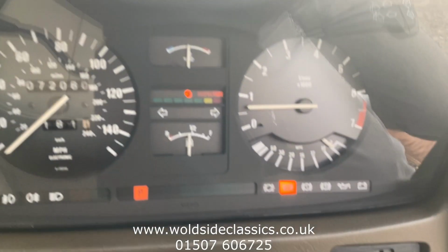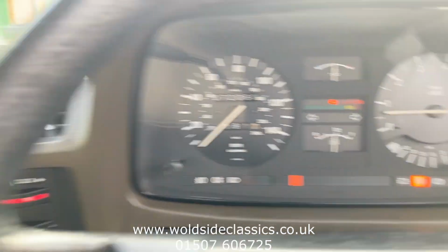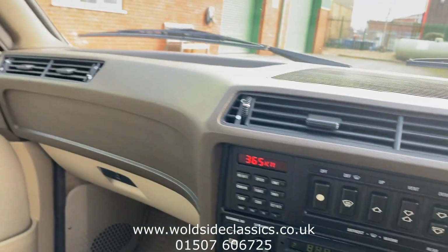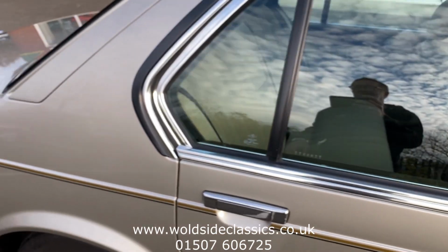We have just got an ABS light on. It might go off as we go down the road in a few moments, but it might need a sensor. We've not looked into that yet. We've had all the brakes to pieces. Okay, we'll take you under the bonnet and in the boot.